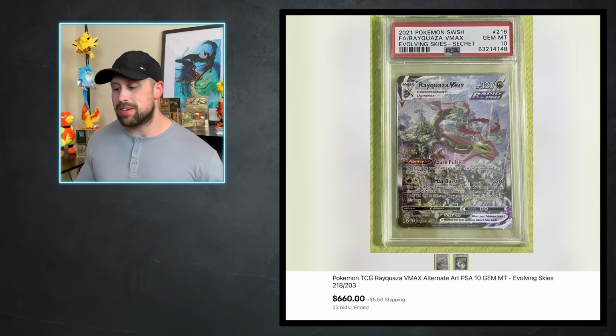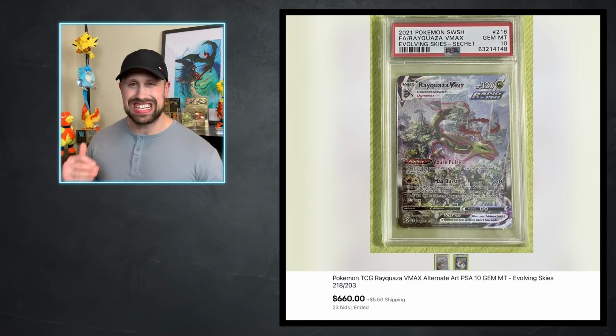And then the Rayquaza VMAX from Evolving Skies. The big, heavy-hitting Rayquaza VMAX sold as a PSA 10 this week for $660. So, yeah, a couple weeks ago, this card was around $900 to $1,000. This week, $660 for a PSA 10 example.